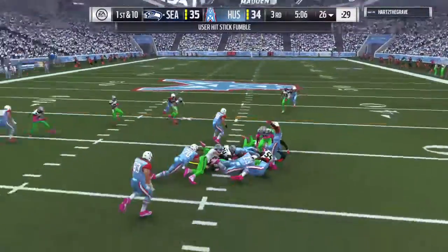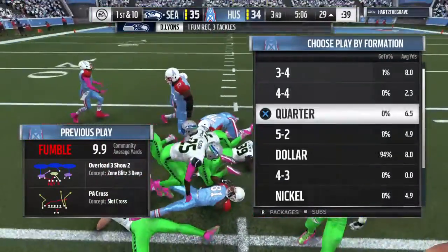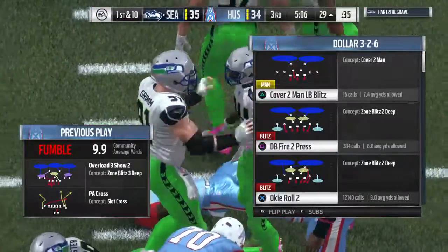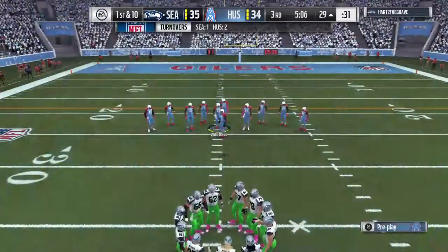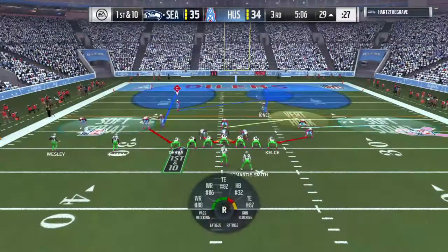Quick hitter here, it's complete. And the ball is knocked out, and they will take over at the 29-yard line. Seattle now ready to march out onto the field. And they were able to punch it in the end zone last time. They'll be looking to do that again here. For the defense, obviously, they'll be looking to stop them from punching it back in the end zone.